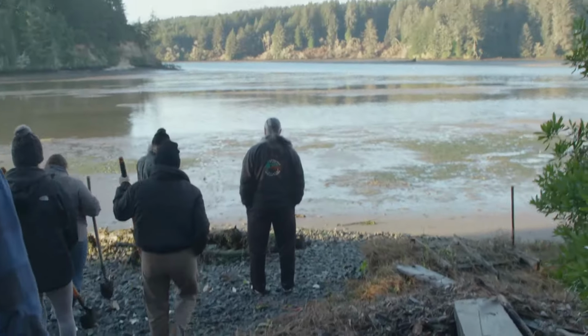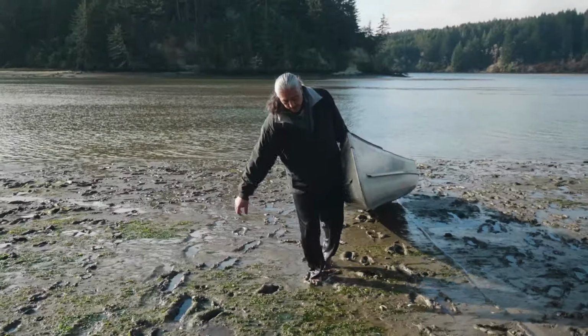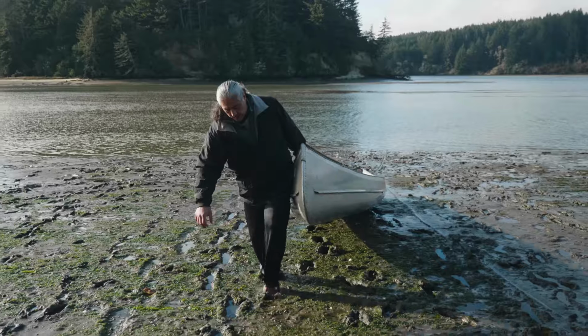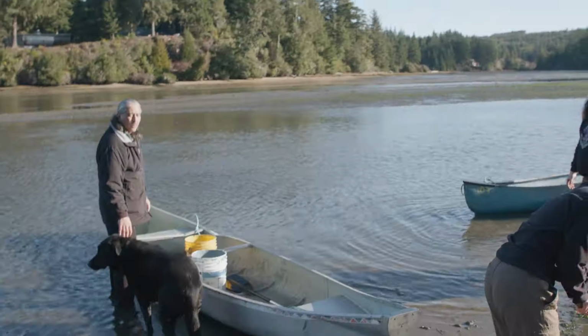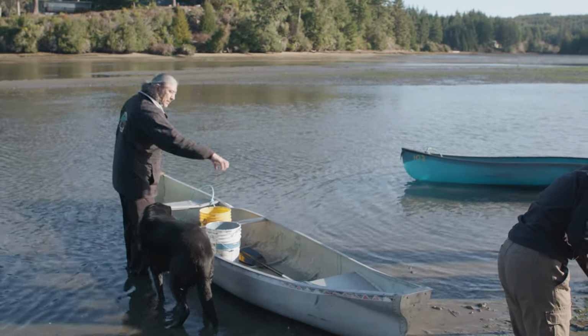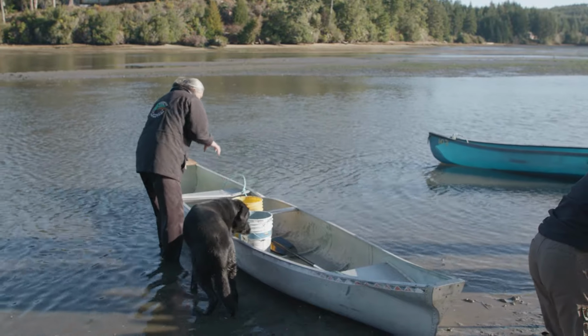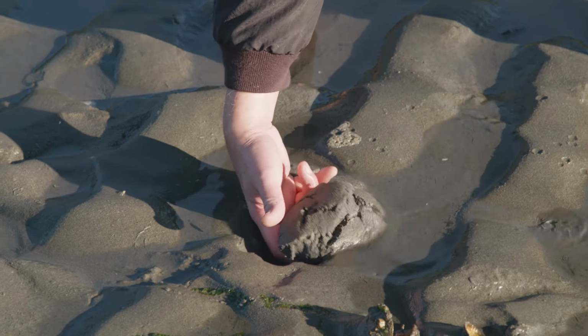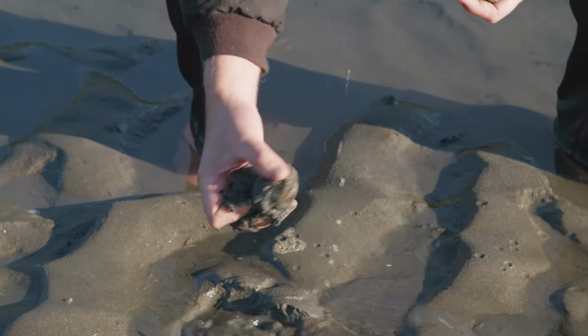Yeah, we've got some wading to do. Whenever you get in the canoe, keep both hands on the rails. You can see the clam's eyes. Those will get bigger as the tide goes down. And then we would just go through, pick them up like that.